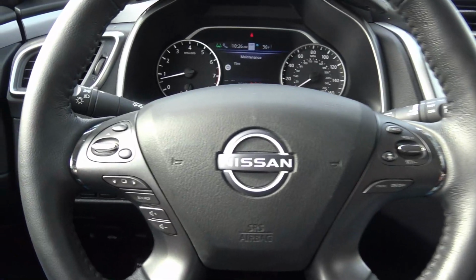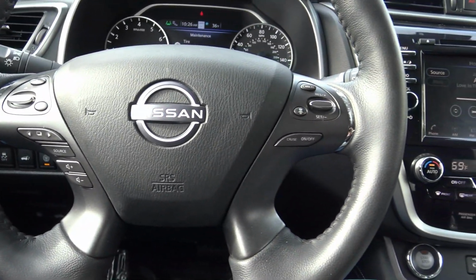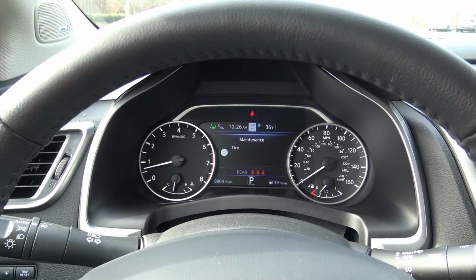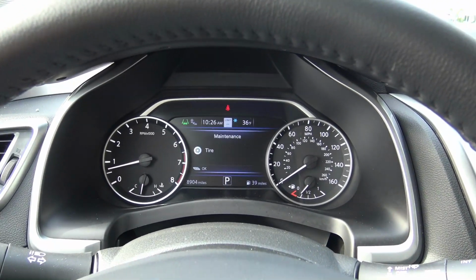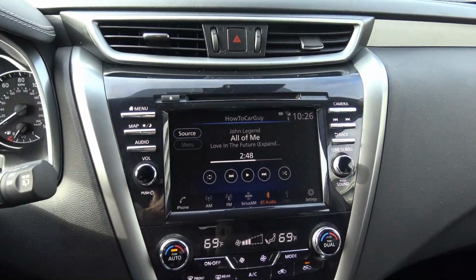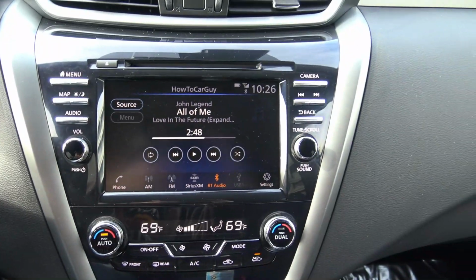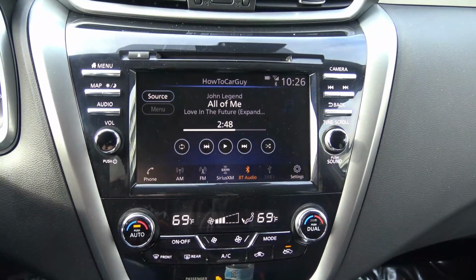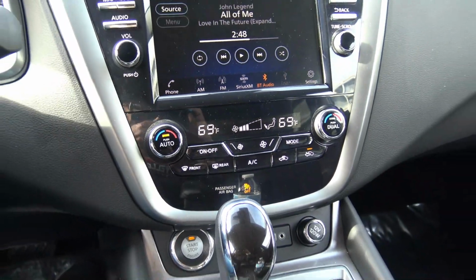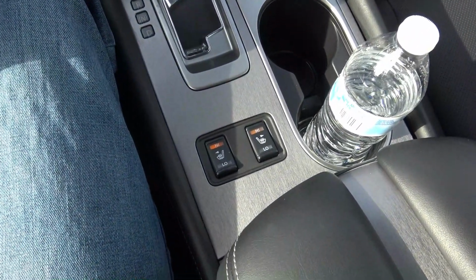You have a lot of controls on your steering wheel, which we will talk about on the left and the right side. Analog gauges here for your tachometer and your speedometer. Then of course you have a lot of digital things there in the middle. And then your infotainment system all right here, and that is very user-friendly, nice and simple. Then you have climate controls down below that. And then in the center console here's your gear shifter, and then heated seats there.